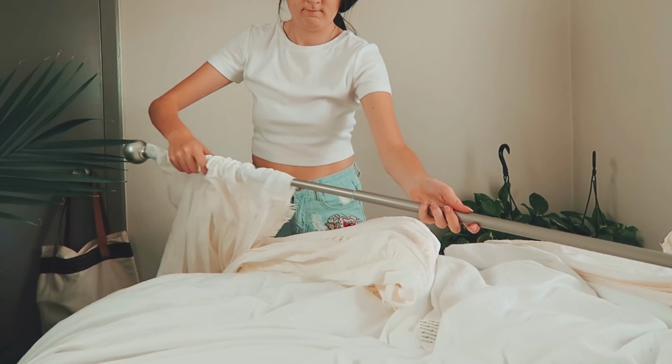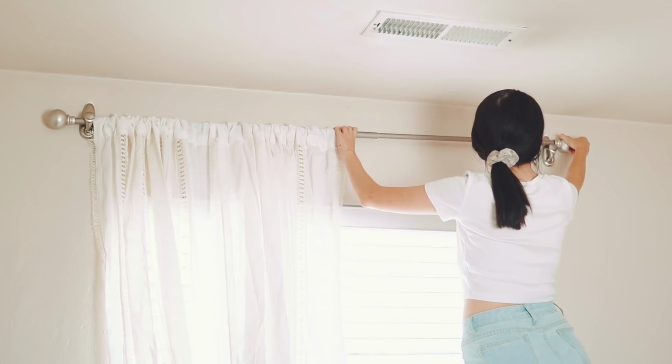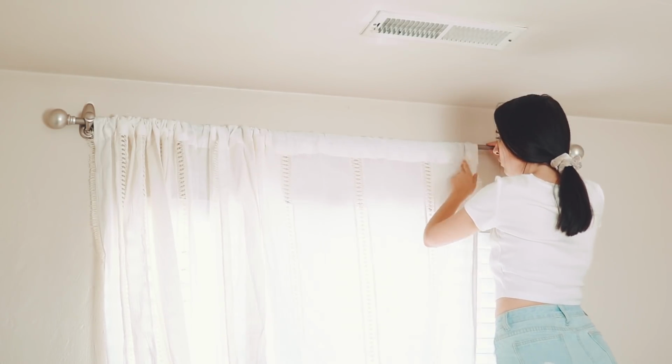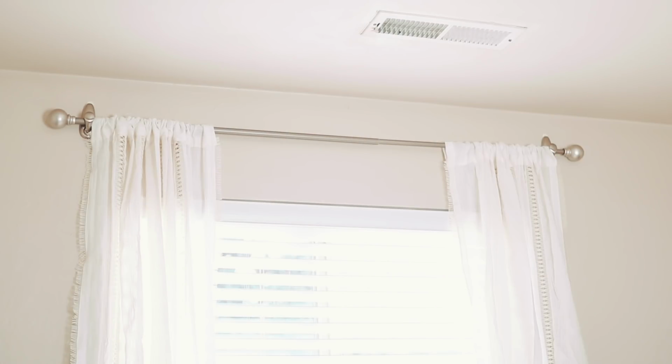I chose these sheer light filtering curtains from Target. I really like that they weren't pure white, but more of a cream, and they provided privacy while still letting in a lot of light. I live on the first floor right next to a road, so I don't like to have my curtains completely open, but I still like to let a lot of light into my room.